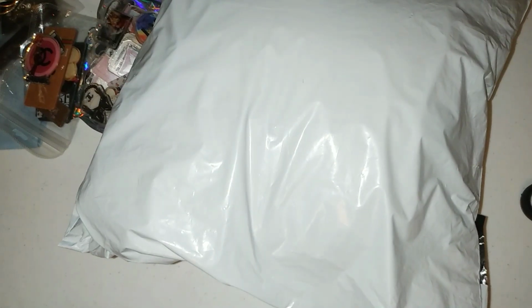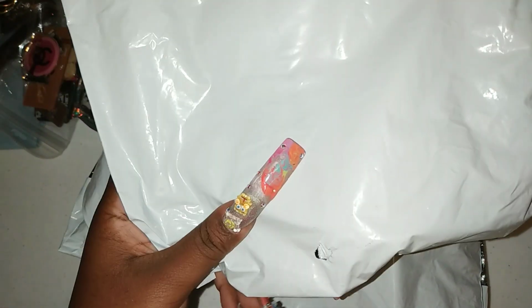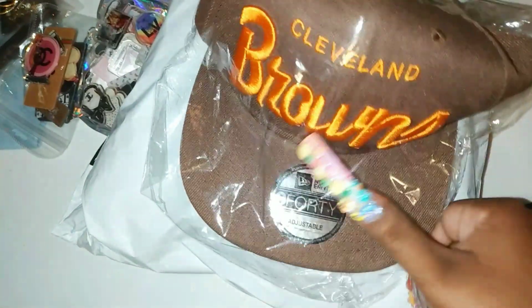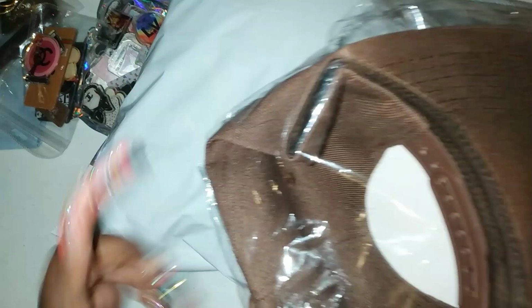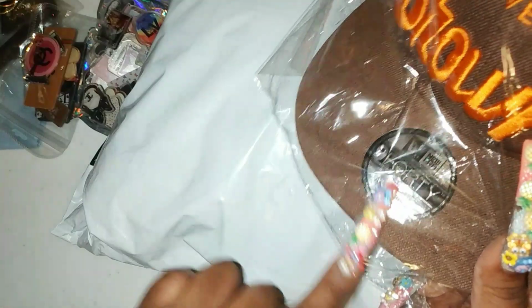We got a bag inside of a bag. I think I already know what this is, so I'm gonna be careful opening this because this is a gift for somebody. This is a gift for one of my uncles for Father's Day that's coming up. He loves the Cleveland Browns. He's a Brownie, so got him a Cleveland Browns adjustable hat. It has the New Era sticker right there with the New Era adjustable sticker. I got this from the Expressway.